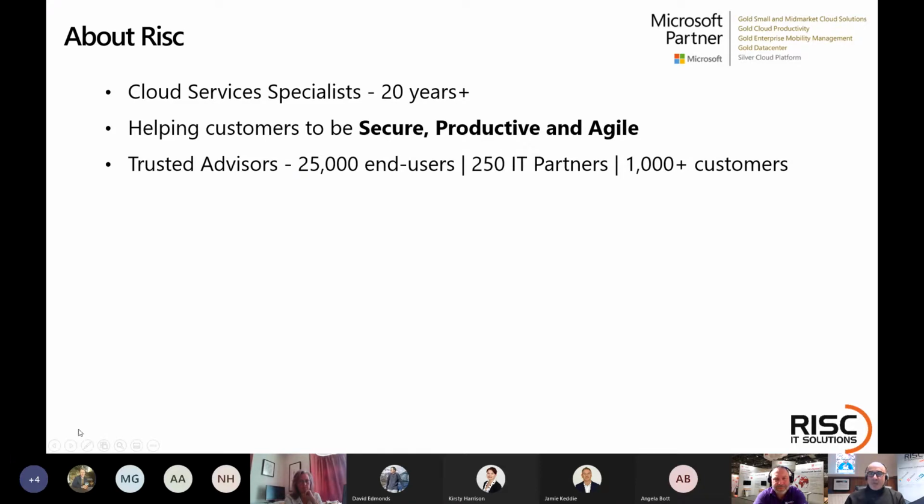So a little bit about us, for those of you, we've got a mixed audience, some of our existing customers, some new customers. A little bit about Risc first, just a couple of minutes on who we are. We are cloud services specialists. This is our 21st year, so 20 plus years, and we're mainly focused around security, productivity and agility. We're a strong Microsoft partner with gold competencies, as you see there. We look after about 25,000 end users in the Microsoft environment, and we also work with about 250 small local IT businesses around the UK that provide that sort of hands-on support to the customer base, which is about 1,000 customers across the UK primarily.